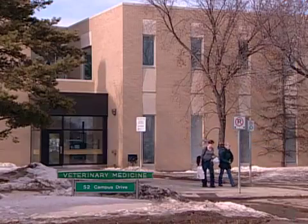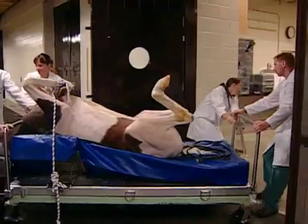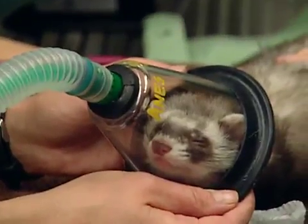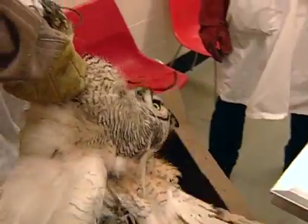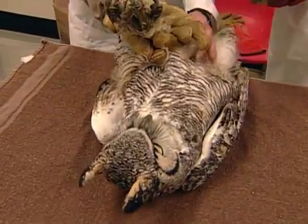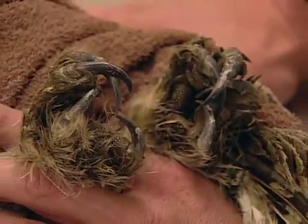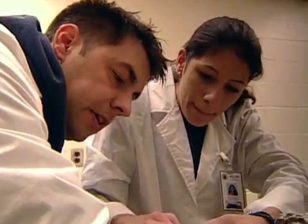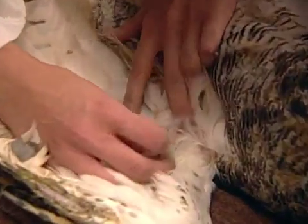At the Western College of Veterinary Medicine, students learn to handle the health problems of animals large and small. A great horned owl has been found in a farmer's field and brought to the emergency clinic. Mysteriously, it's unable to fly. Those talons look very impressive. They're kind of dangerous to me, so I'm a little nervous. Students Quinn Gavaga and Gina Bowen work to solve the mystery of the grounded owl.